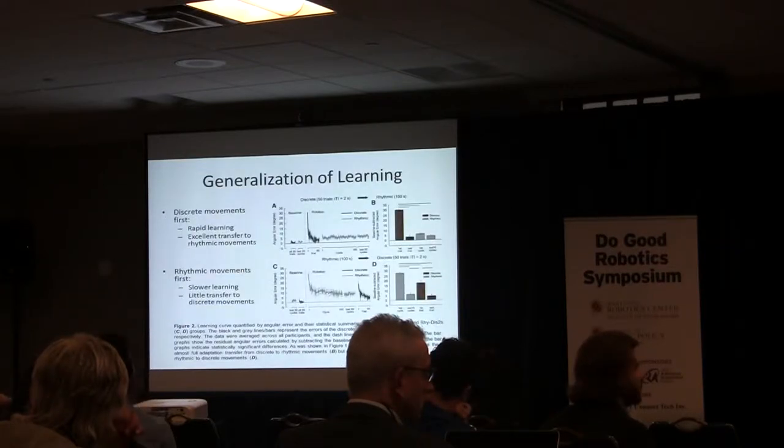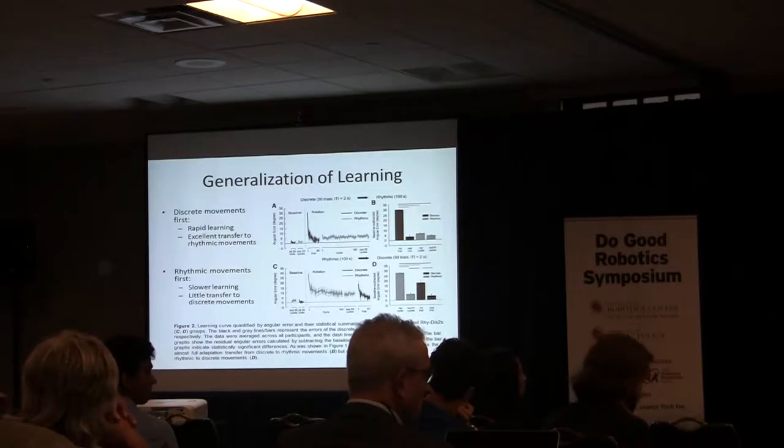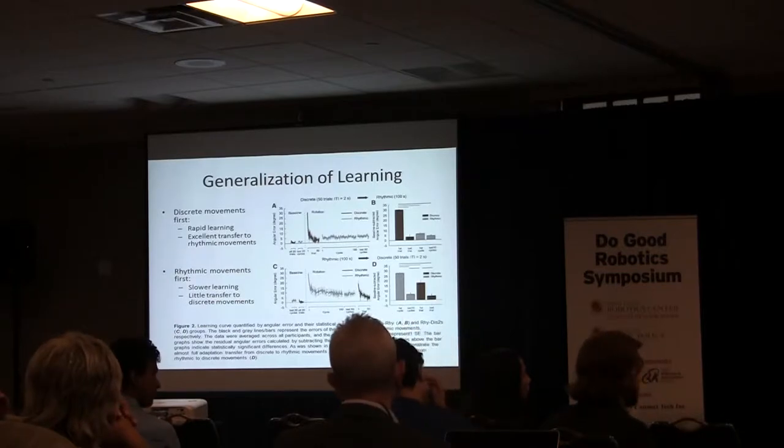And again, this is a terribly busy slide, but the key thing I want you to see is this is discrete first, then rhythmic, and you see that what they learn during the discrete exposure transfers. This is rhythmic first, then discrete. First of all, you'll notice that the rhythmic learning is a whole lot slower and it doesn't transfer. So basically what's going on is that learning something through discrete movements will transfer to rhythmic execution. Learning something through rhythmic execution will not necessarily transfer to discrete execution.